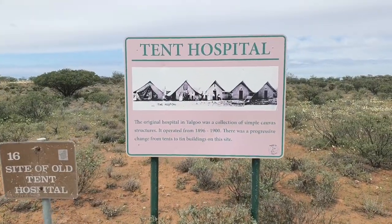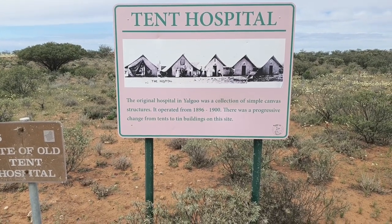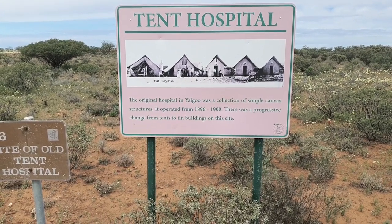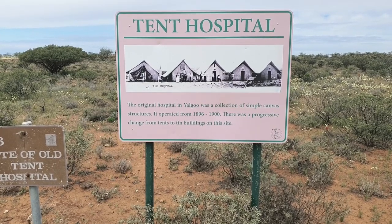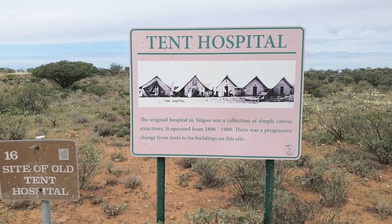Operating from 1896 to the 1900s, the original hospital of Yalgoo was a collection of simple canvas structures. A bit drafty. Oh, it would have been bloody hot though too.